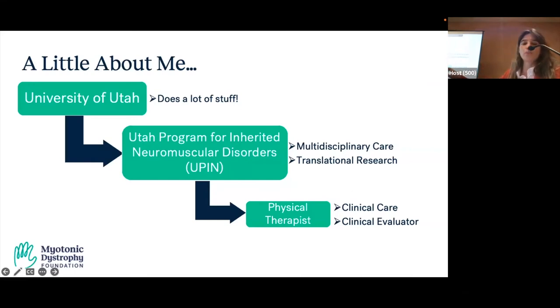Under the umbrella of UPenn, I work as a physical therapist, and I spend time in both clinical care and multidisciplinary clinics. So when you come on for your 6-month or annual follow-up and you see the doc, and then they say, oh, we're gonna have PT come in, in Utah, I'm one of those PTs. And then also as a clinical evaluator on multiple clinical trials for individuals with neuromuscular disorders.